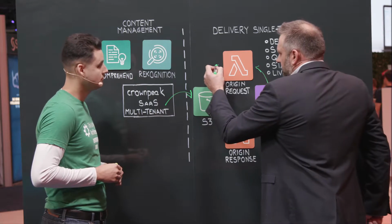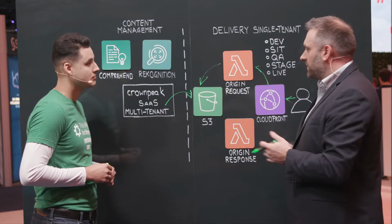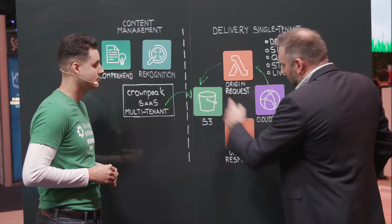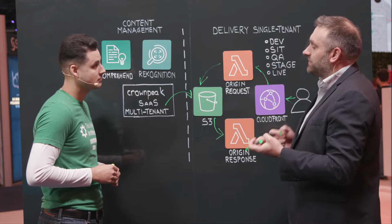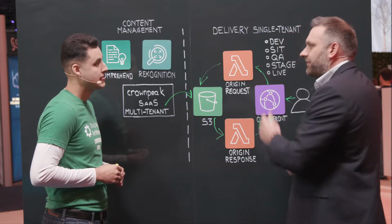Once that happens, content is sourced from the S3 origin, and of course the Crownpeak CMS delivered that content at that point. And then on the way back out, we simply pipe it through another couple of Lambda functions as well, which handle things like headers, cache headers, that in turn are going to inform CloudFront how to behave.